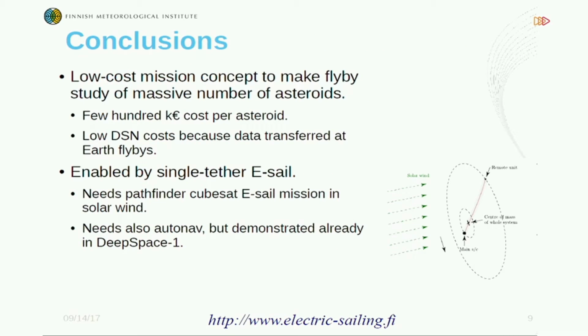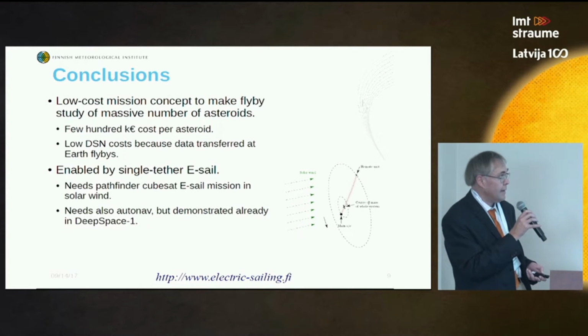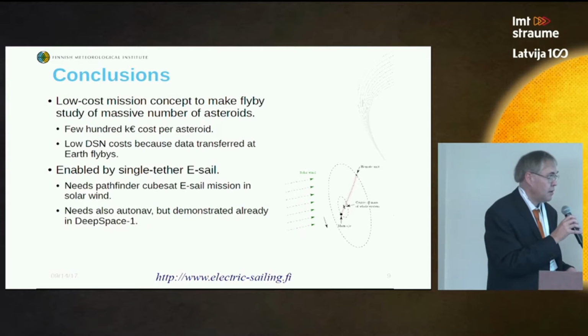So here are my conclusions. It's a low-cost mission concept to make a flyby study of a potentially massive number of asteroids. It's low cost because the only cost per spacecraft is the incremental manufacturing cost, I mean the recurrent manufacturing cost, and the launch cost to marginal escape orbit of about 10 kilograms per spacecraft, including this P-pod launch system. And then the operations costs are manageable.